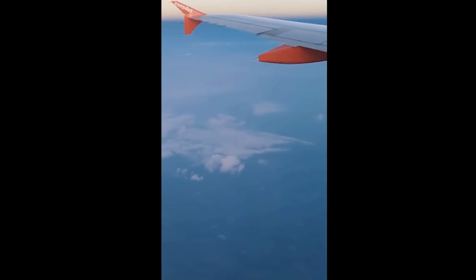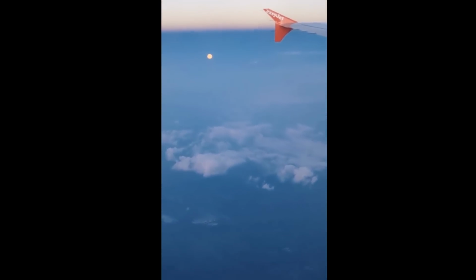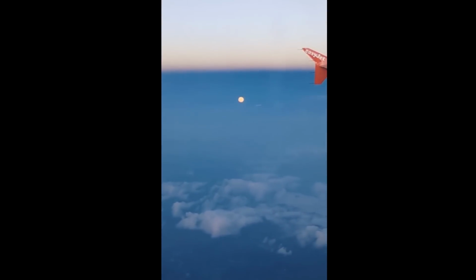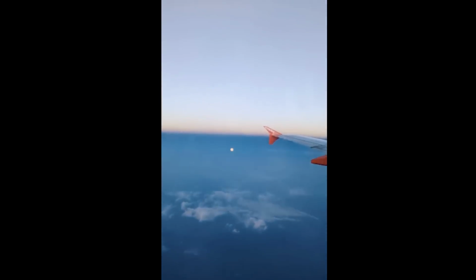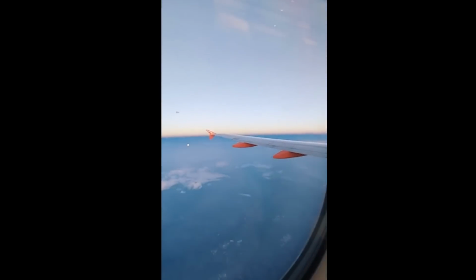Please, can someone help explain how on this flight the moon is below the horizon? Quite some way. Moon, horizon.